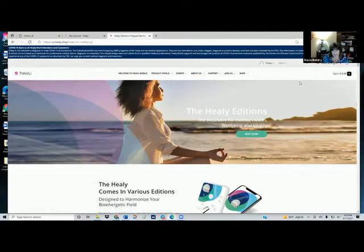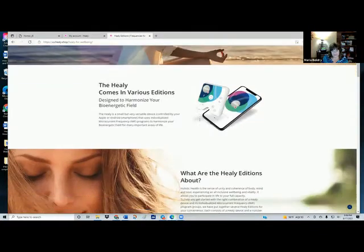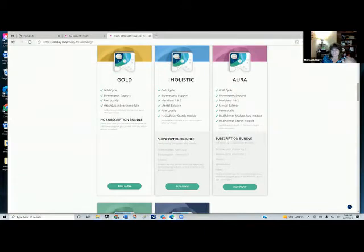It's not shown anywhere. When I was working with the back end of the shop, I found this. If you go to Product World and click on Healy for Wellbeing, it will take you to this page. Then if you scroll down, it gives you all of the editions. It doesn't give you the price, but it shows you what is the lifetime that you get. And then in the light box, it shows you what the subscription is.